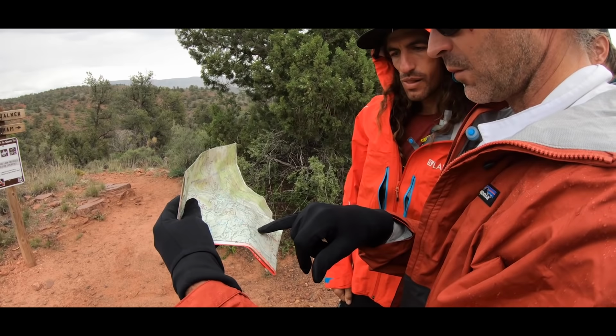Hitting Sedona, it's an amazing place. Just from the aesthetic standpoint, for folks who have never experienced Sedona who are running this event, welcome. It's beautiful.